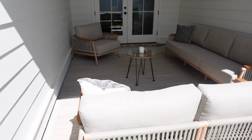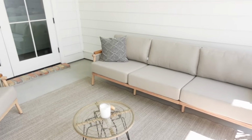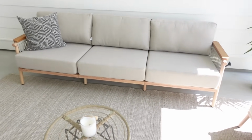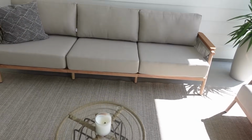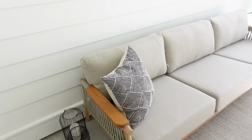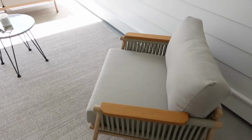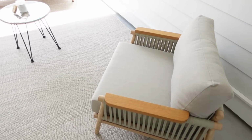So this is the final look of the patio area. Again, this is from ACANVA. I absolutely love this patio set. I think it just makes it so much more cozy and just homey looking. It has a lot more seating than we had before, so we'll be able to host all of our family and friends over and have enough space for everyone to sit down.